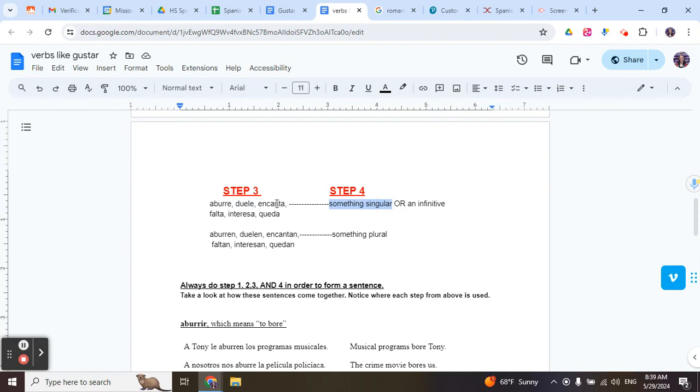And you could do that with each one of these verbs as long as what you have in step 4 is something singular or an infinitive, something that someone can do. But anyway, that's the idea. Infinitives and singular things go with these third person singular forms of these verbs. Putting an N on the end makes them third person plural. So the third person plural forms, which is like the ellos or ustedes form, are used when you have something plural. So if I wanted to say the books, plural, bore me, I could say a mí me aburren los libros. They are boring to me.